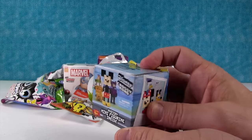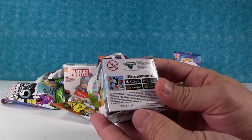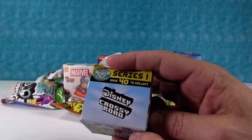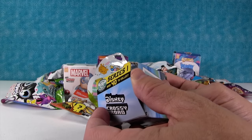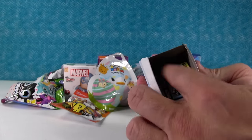So this is kind of a cheater box, just so you know. Shannon and I opened two of these up on the Moose Caboose, and the figures are in here. These are going to be made by Moose. They're Moose Minis. Look at them right there. Disney Crossy Road figures. So, are you ready, Shannon? I'm ready. I hope I get Rex. Okay, I hope you get Rex too.